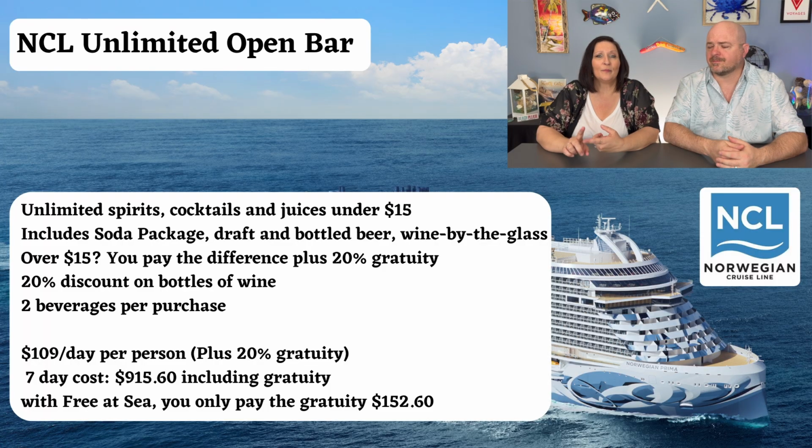The unlimited open bar package. This includes unlimited spirits and cocktails under $15, like Patron Silver and Grey Goose. It also includes the soda package, juice, the fountain juices, draft and bottled beer, and wine by the glass that's under $15. Anything over $15, you're going to pay the difference plus a 20% gratuity. And you also get a 20% discount if you buy a bottle of wine. And only 2 beverages are allowed per transaction.